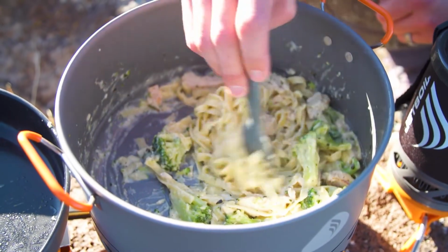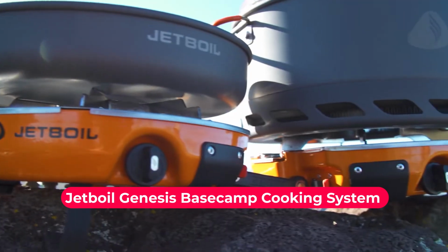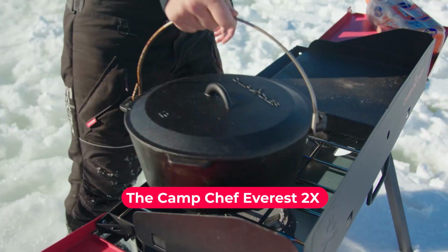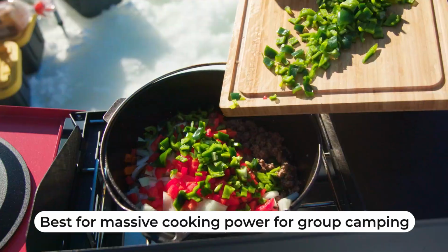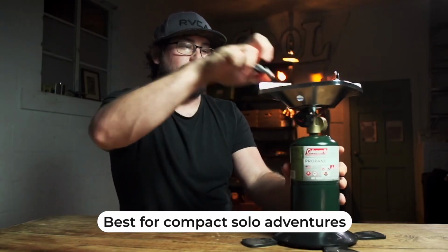Your perfect camping stove depends on your specific needs and budget. For the ultimate outdoor kitchen experience, grab the Jetboil Genesis Base Camp. It's worth every penny if you cook elaborate camp meals. Need massive cooking power for group camping? The Camp Chef Explorer handles anything you can throw at it. Want something compact but capable? The Coleman bottle top never disappoints for solo adventures.